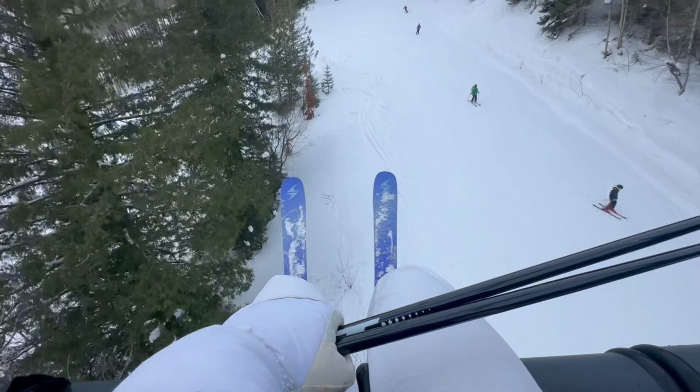So sweet. Morning, it's my first run and I just counted 4 years since I was pregnant with my first son. And I'm alone on the mountain. It's like 9 o'clock in the morning up here in Fernie, Canada. Let's get it.